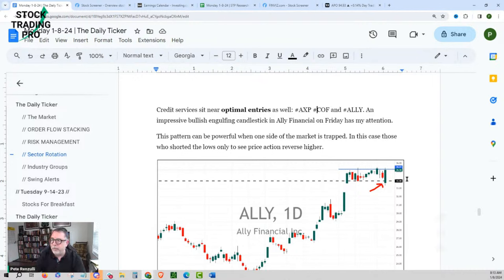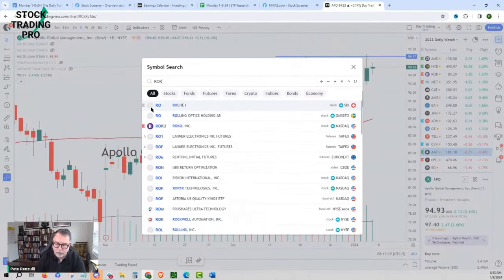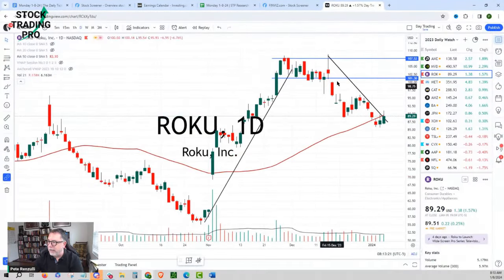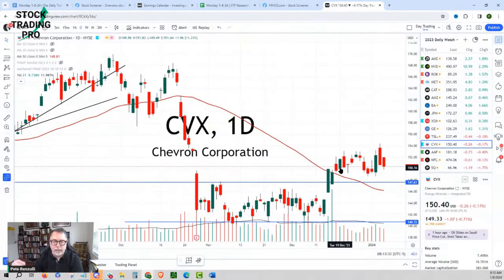I'm actually going to show you something similar that happened in the other direction that followed through, which was Roku. Roku actually took out this high and then immediately reversed and took out the low in the next candle. And that's why we actually called Roku as an early stage bearish move, very similar to Chevron, which we have as an early stage bullish move at this point once it broke out and kind of went sideways. So there's a lot of stuff to unpack this week.